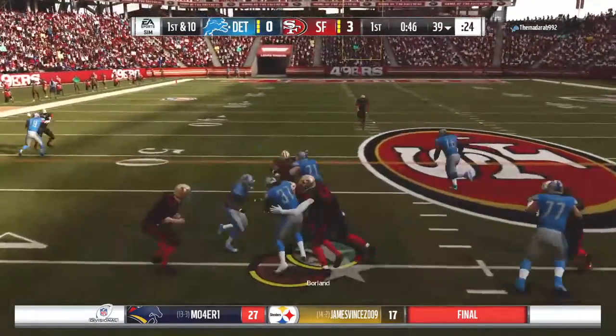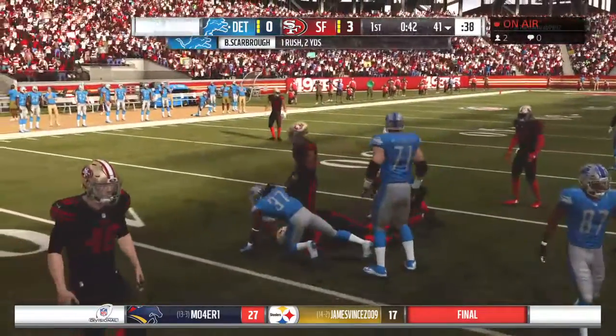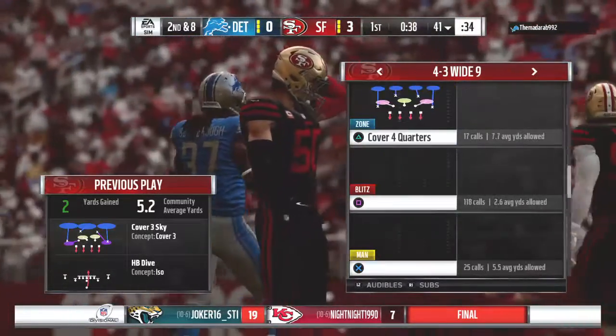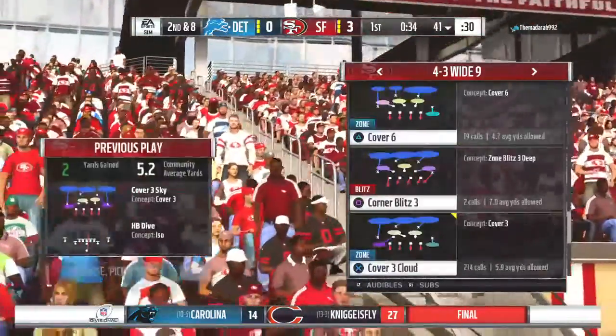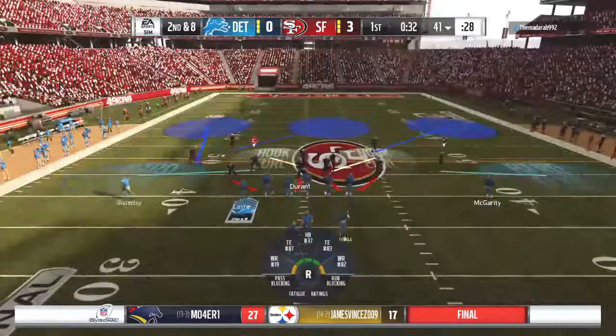Here's the first carry for Bo Scarborough. And able to get a couple as he's across the 40 to the 41. They tried a quick hitter inside, but that one was swallowed up because what they're hoping, those big defensive linemen will take the bait and move laterally and open up a crease that they can run through. Didn't happen on that play.